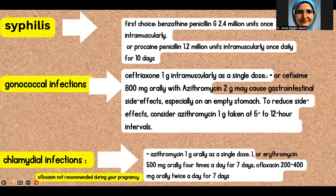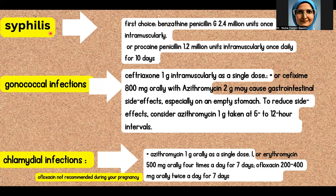Regarding syphilis, we can give benzathine penicillin, and the diagnosis is by VDRL. Regarding gonococcal infection, we can give ceftriaxone 1 gram intramuscular as a single dose, or cefixime 800 orally, with azithromycin. For chlamydia, we can give azithromycin single dose or erythromycin 500 QID for 7 days.